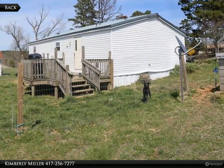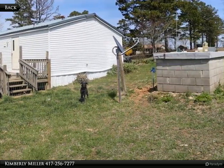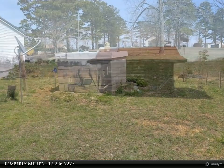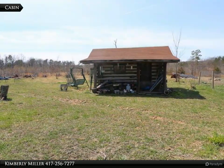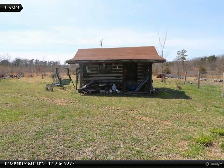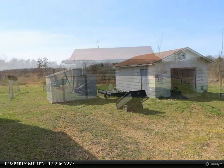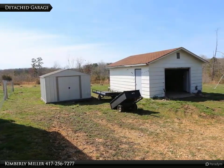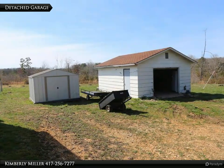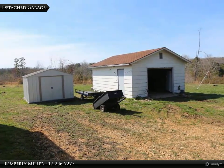The back of the home includes a fenced area perfect for the family dog. It also includes a deck. Use this building as a garden shed, cabin for guests or even a playhouse for the children. This detached single-car garage is oversized. The property also includes a storage shed and a fruit cellar.